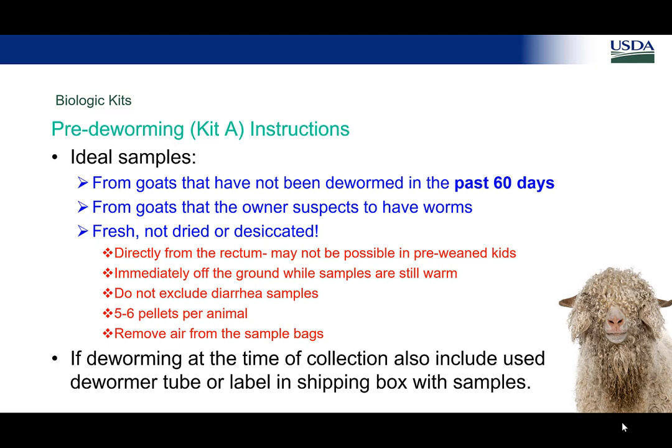For each goat, collect 5 to 6 fecal pellets. Collect samples from the rectum when possible. Again, maybe not on the young pre-wee kids, in which case, fresh off the ground samples are acceptable.